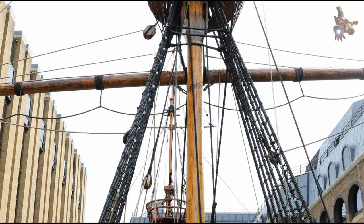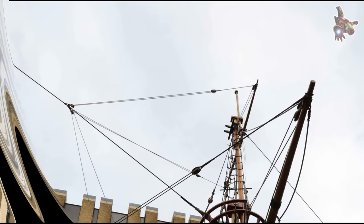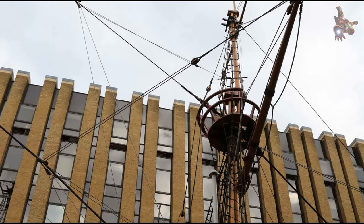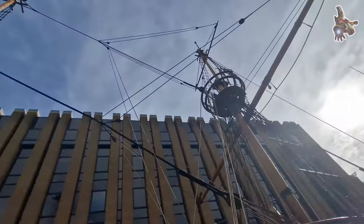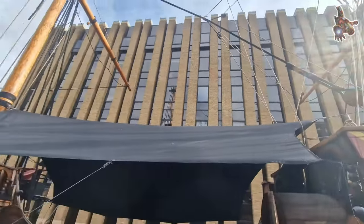As you explore the Golden Hind replica, you can imagine the adventures that this ship might have undertaken. You can picture the Golden Hind slicing through the waves, its sails full of wind, as it ventures into the unknown. You can hear the shouts of the crew, the crack of the cannons, and the roar of the ocean as the ship embarks on its daring exploits.